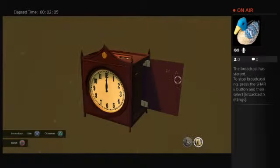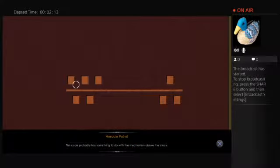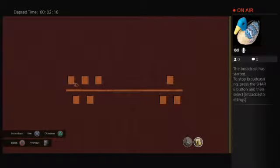This code probably has something to do with the mechanism above the clock. Alright. 3, 2. Okay, the bottom ones are in the middle. And right, left.